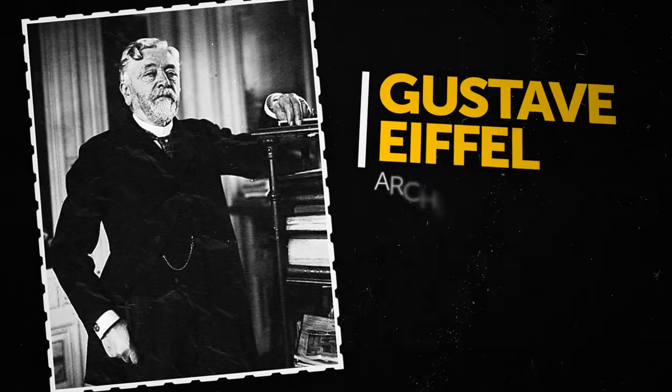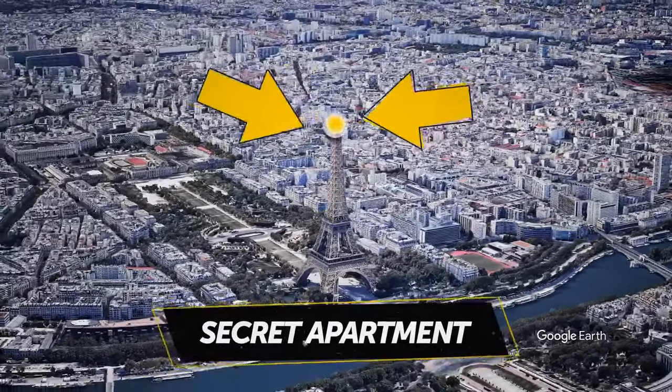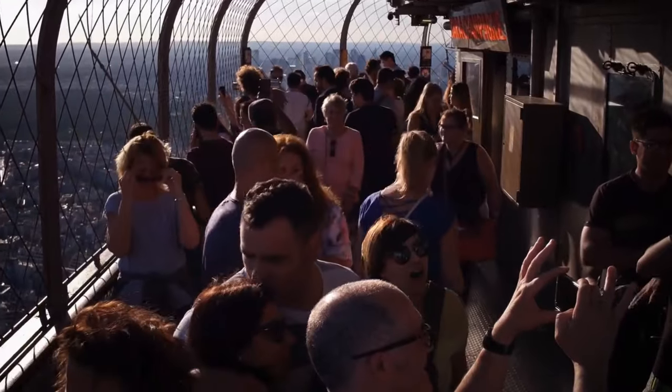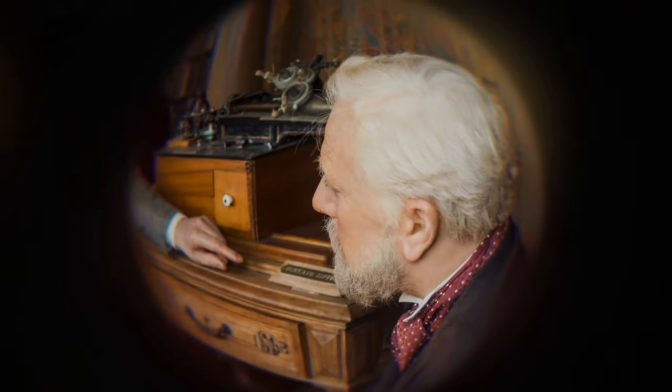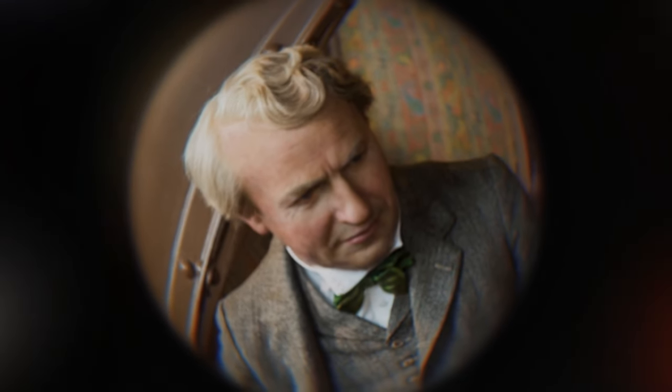When Gustav Eiffel was designing his famous tower in Paris, he added a secret apartment for himself right on top of it. Visitors to the third level can now take a glimpse of the apartment through a small window. It has wax figures of Eiffel himself, his daughter Claire, and Thomas Edison, who is one of the lucky fellows who got to see it in Eiffel's time.